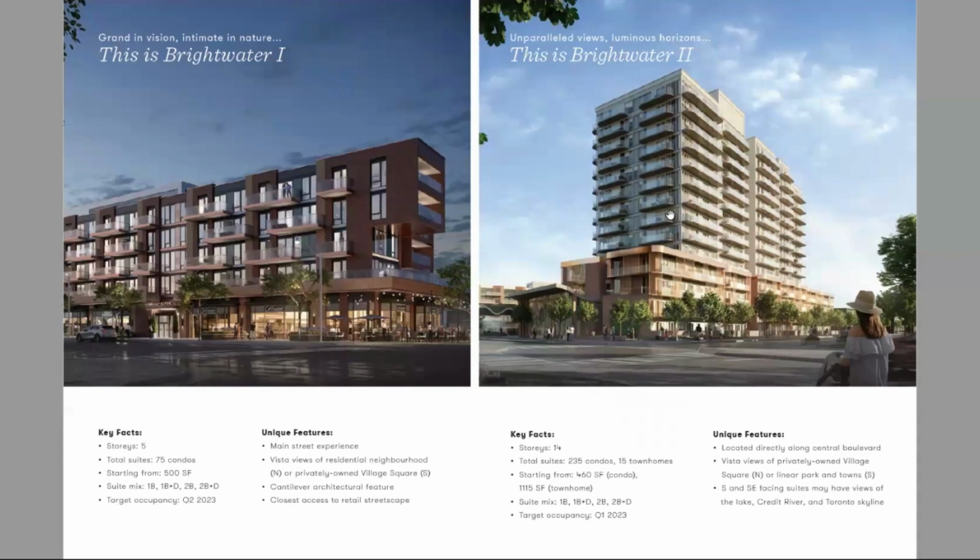So here are some images of the two buildings that are being launched, Brightwater 1 and Brightwater 2. When we speak about launch, the official launch is tomorrow. Everyone on this chat will get the pricing and floor plans sent out to you tomorrow, probably later in the afternoon or in the evening. The official launch event is at 2 p.m. tomorrow, but we wanted to get you all the information right off the bat to help educate everyone and wrap your head around everything.